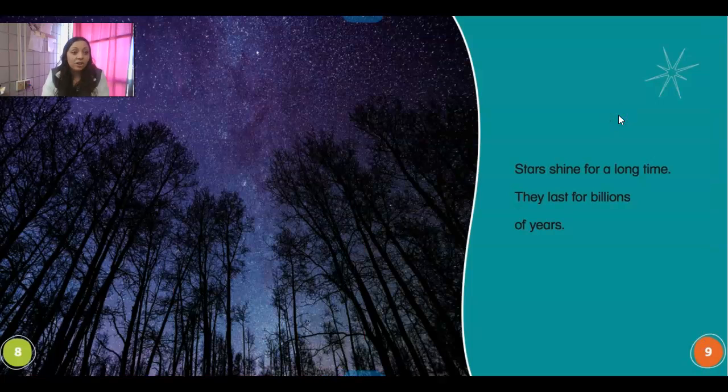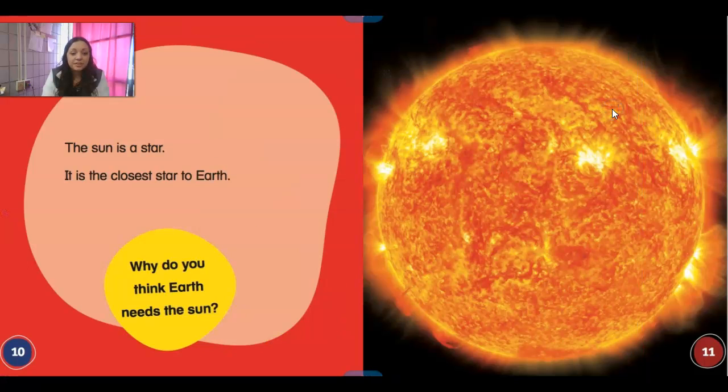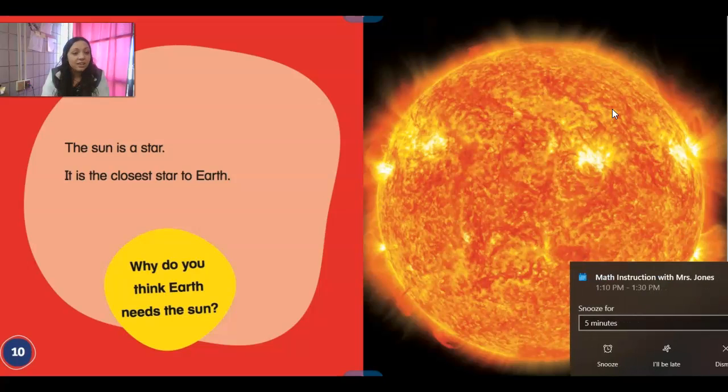Stars shine for a long time. They last for billions of years. The sun is a star. It is the closest star to Earth. Why do you think Earth needs the sun? We talked about that, didn't we? It needs the sun because it keeps us warm, and it also helps plants grow, and then plants give us oxygen, so all of those things need sunlight.